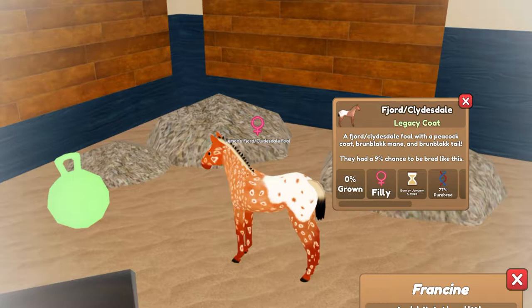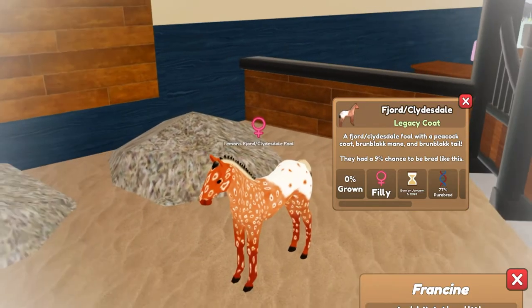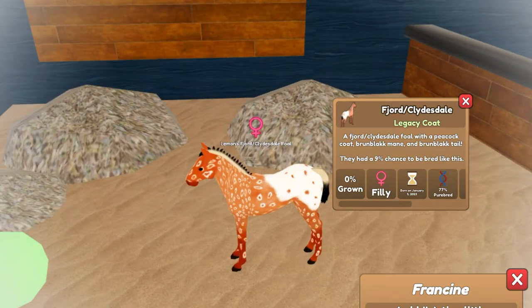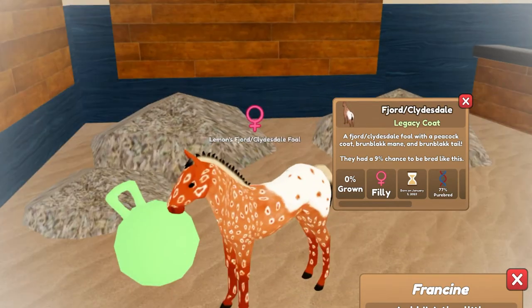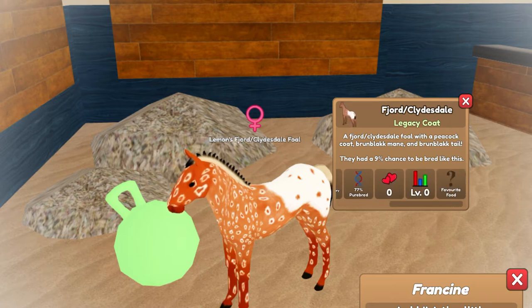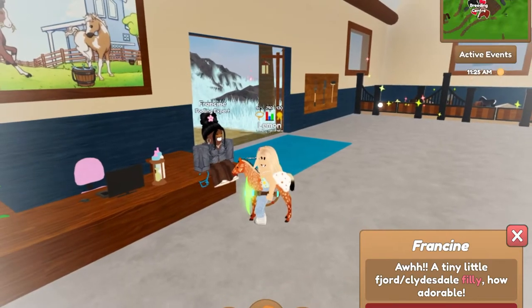All right. Oh, we got a Fjord Clydesdale. A Fjord Clydesdale foal with a peacock coat, brun black mane, and brun black tail. They had a 9% chance to be bred like this. It is a filly, 77% purebred, and it is just so adorable and cute.